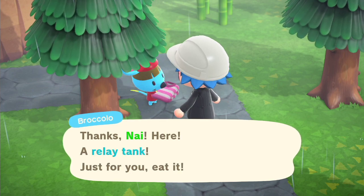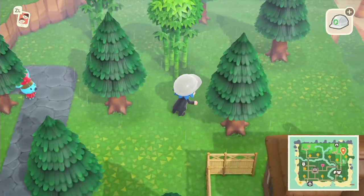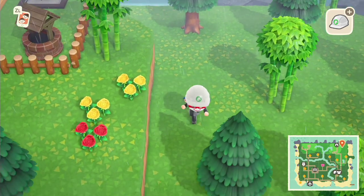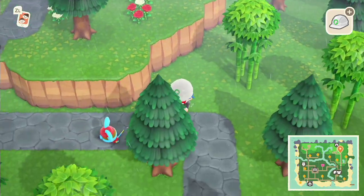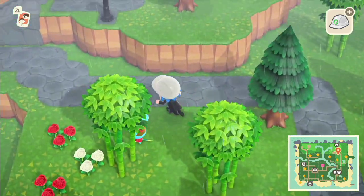Oh, I got a relay tank. Except I've already had this. Thank you, though. Let's go see. Anything in the woods back here? No? Okay. So we're still looking for B. We haven't seen her yet.